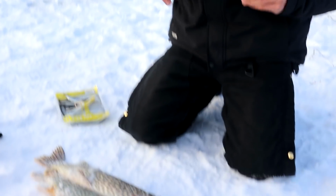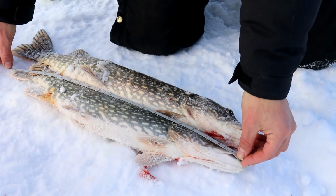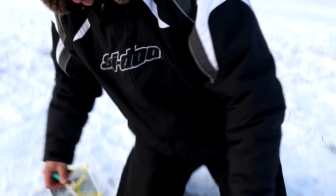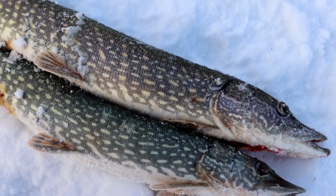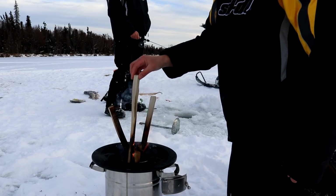We'll see what we're working with here. I got my tape measure, and the first one we caught was 22 and a half inches, and the one we just pulled up was 25 and a half. So I'm pretty sure the biggest one we've ever caught was about 27 or 26 and a half. So we haven't beat that record, but these are some awesome fish. Really nice to catch on one of those tip-ups.